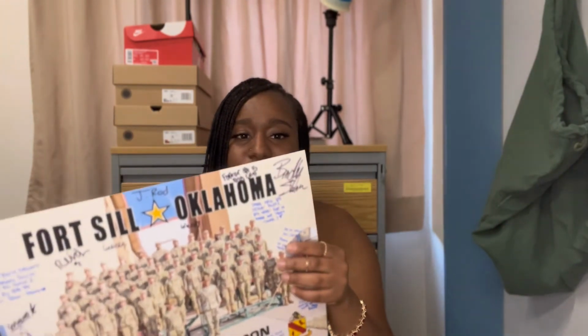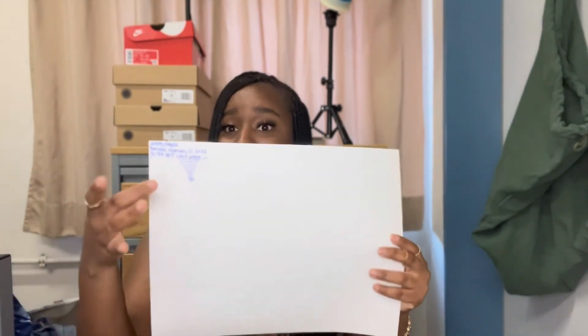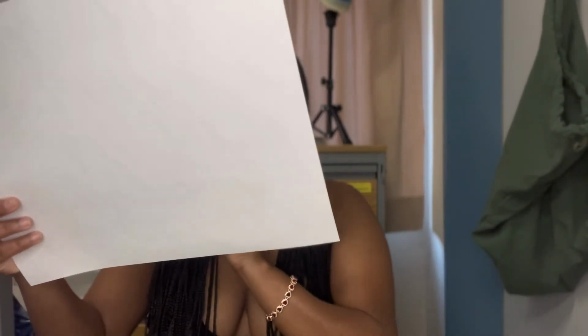But yeah, this was February 15th. I can't remember exactly what day I left, but this was the 15th, so I know we left sometime around then. Yeah, this is my platoon, some of my battles that I was around.